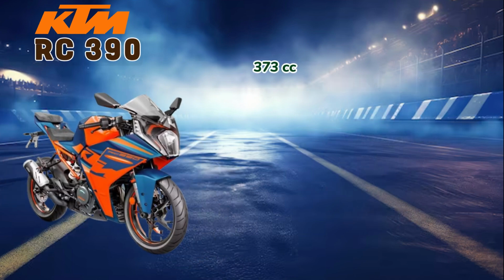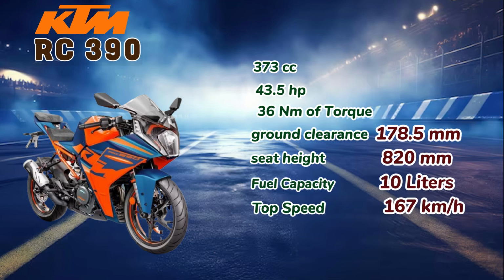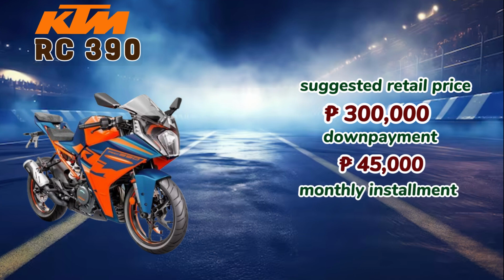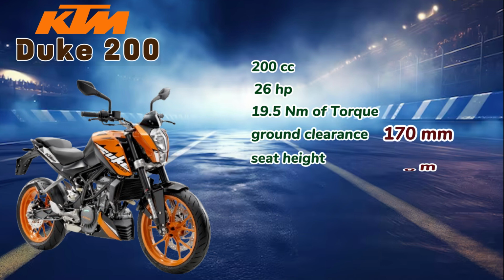RC390. 373cc, 43.5 horsepower, 36 Nm of torque, ground clearance of 178.5 mm, seat height of 820 mm, with fuel capacity of 10 liters, top speed of 167 km/h, and with fuel consumption of 28 km/L. Suggested retail price, 300,000. Down payment, 45,000. Monthly installment of 36 months, 12,384 pesos.